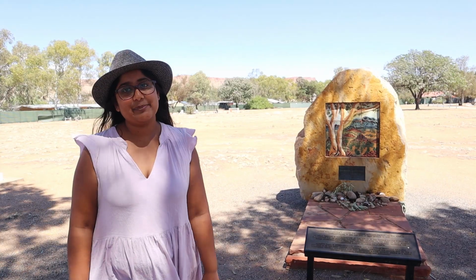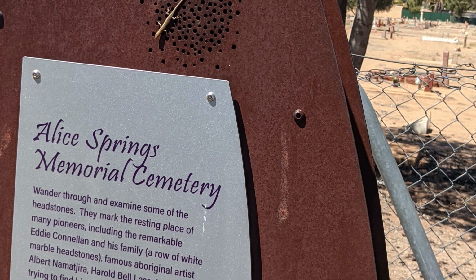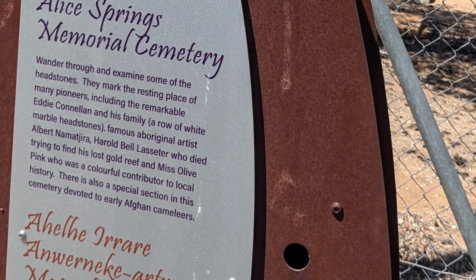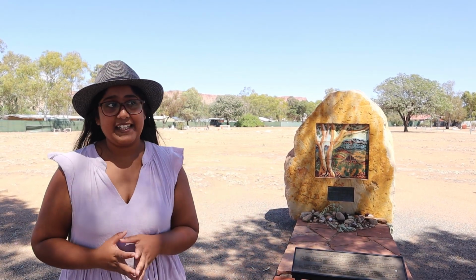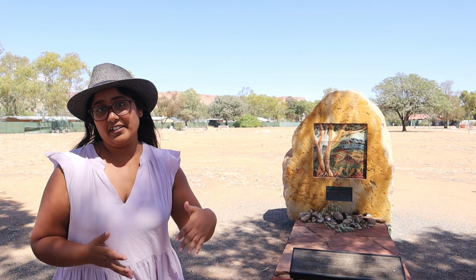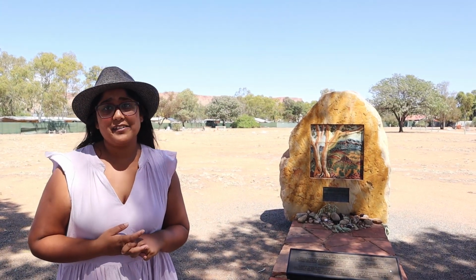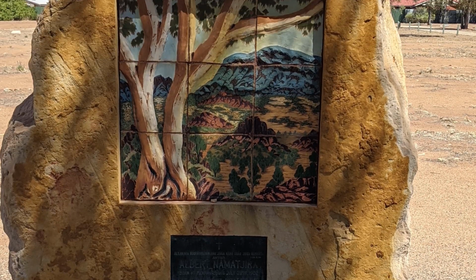Hi, we're at the Alice Springs Cemetery. We don't normally come to the cemetery, but we were here checking out the Araluen Cultural Centre and the Aviation Museum, and we saw a sign saying that the cemetery is next door and that Albert Namatjira actually lays at rest here, so I thought we should come and check it out.